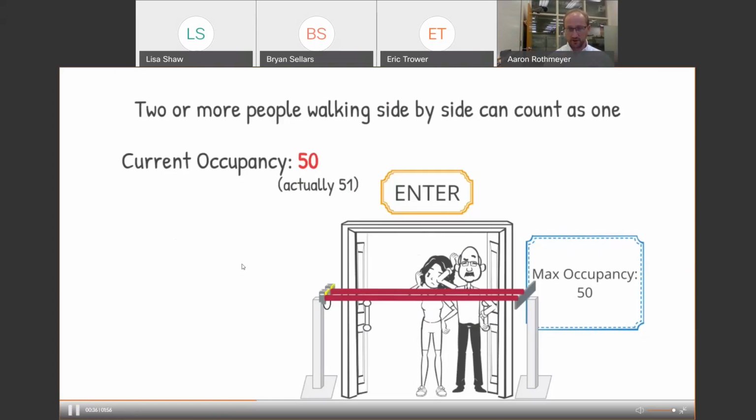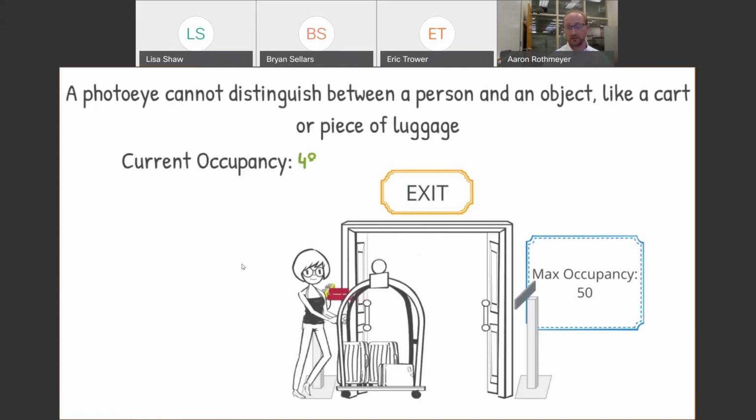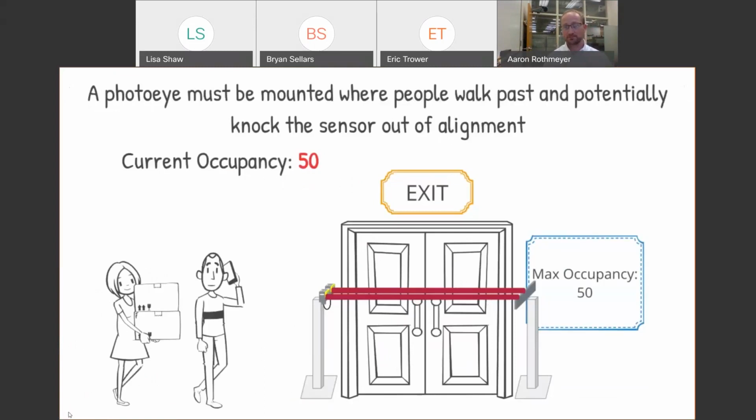The other thing I mentioned briefly is that if you push an object through or pull an object through, all it knows is that that beam has been broken. It doesn't know that it's a person, it doesn't know that it's a cart. For example, a shopping cart being pushed through here would cause a series of triggers, as the grating or the mesh of the shopping cart turns it on, turns it off, turns it on, turns it off. I can't imagine what it would do to a count. So in this case, you can see she pushed the cart through and it turned on, turned off, and turned on as she walked through. So again, that leads to inaccurate counts just because you don't have that amount of data.